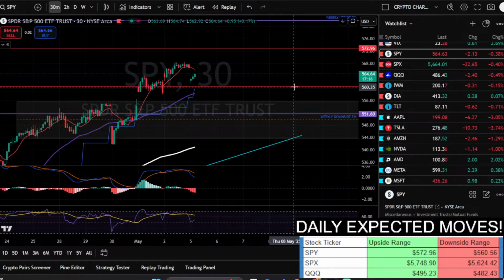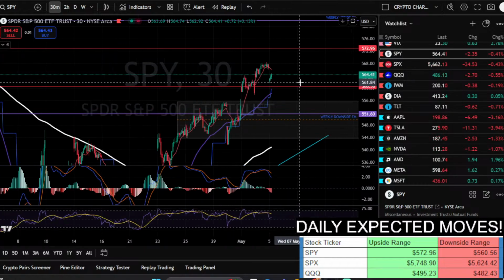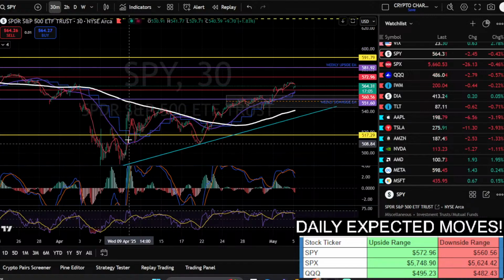That's exactly what I'm doing. Look at Chris. Chris just uses the daily expected moves, makes a couple of trades here and there, sells it within like probably 10 minutes, and he's done. And guess what? Chris was kicking himself for selling during this, probably kicking yourself for selling during this.